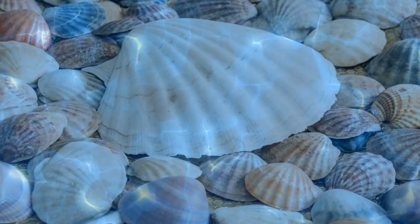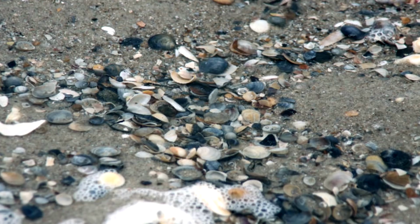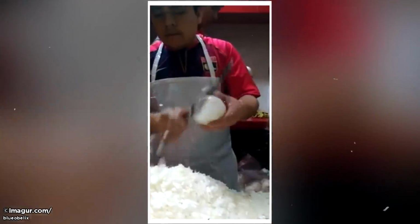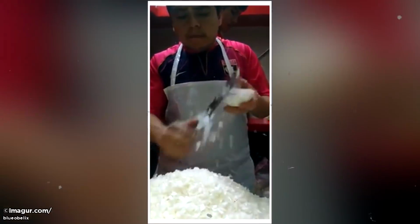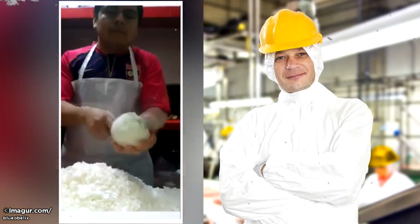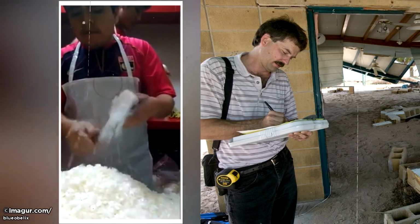Dumping the shells at sea is also preferable to dumping them near the coastline, where they can cause an unpleasant odor. Handheld onion cutter. This man chops onions so fast and in such close proximity to his own fingers, it almost makes me want to cry. The GIF was watched more than 3 million times, and one commenter noted that food processors must hate this guy. Forget the food processors, imagine being the insurance adjuster for this restaurant.